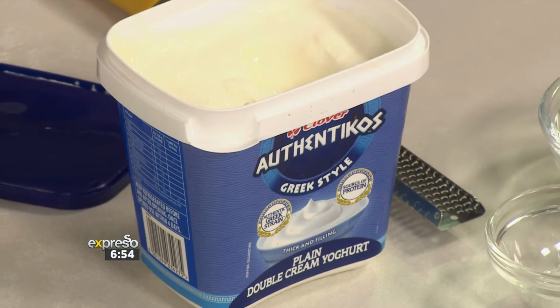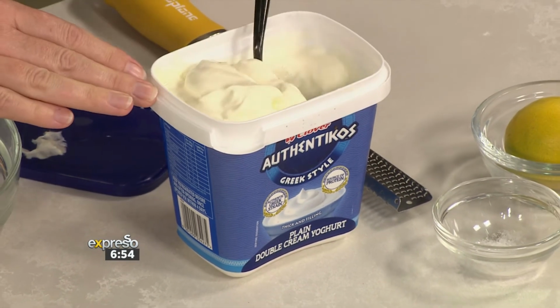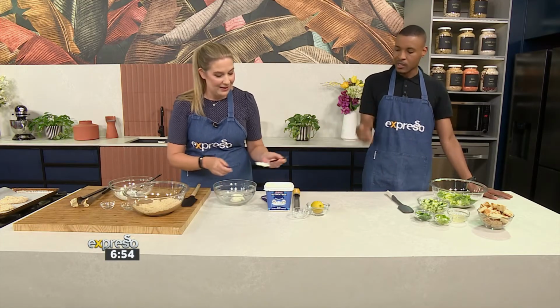I do love the richness of this Clover Authenticos, because sometimes you find that other yogurts can be quite tricky and watery, and so they wouldn't necessarily stick nicely to your chicken. This is perfect for this recipe, with the perfect richness and creaminess. And we're going to be using it to make our labneh as well.